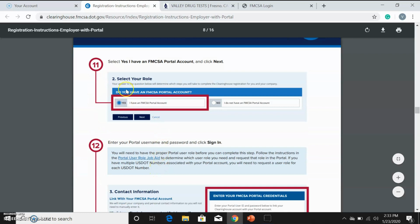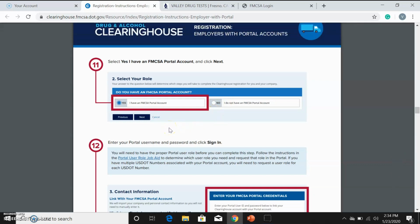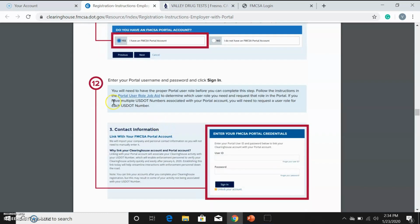Now, once you select next, it's going to bring you to the FMCSA portal account. And you're going to click, yes, I have an FMCSA portal account, and you can go ahead and click next. But if you don't have one, you can go ahead and select that I don't have an account, but you should because that's what we showed you in the beginning of the video. So once you hit next, you are going to need to enter the user ID and your password for the FMCSA portal.